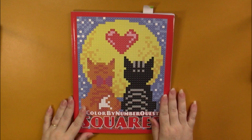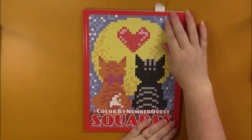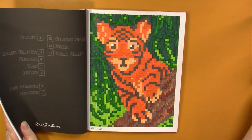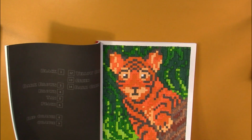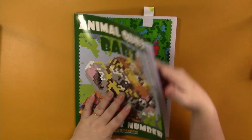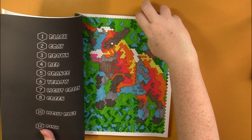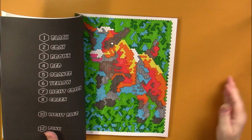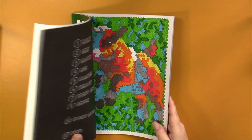And Kira Shershaniva, Color by Number Quest Squares. I did this one, a little baby tiger cub. Animal Quest Baby by Sun Life Drawing. And I did this one, which I think is a calf. It's kind of hard to tell looking at it in person. But yeah, I'm pretty sure that's a calf.